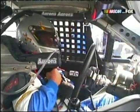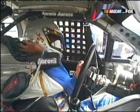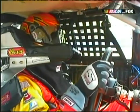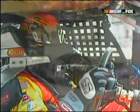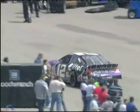Looked like to me Kevin Harvick was slowing down and Hermie Sadler wasn't at all. And, you know, going back to Ryan Newman, that has been the tale of his season right there, a victim again. Well, and when you start in the back, this is what you've got to worry about. These guys are in trouble. First caution flag of the day at lap 9.